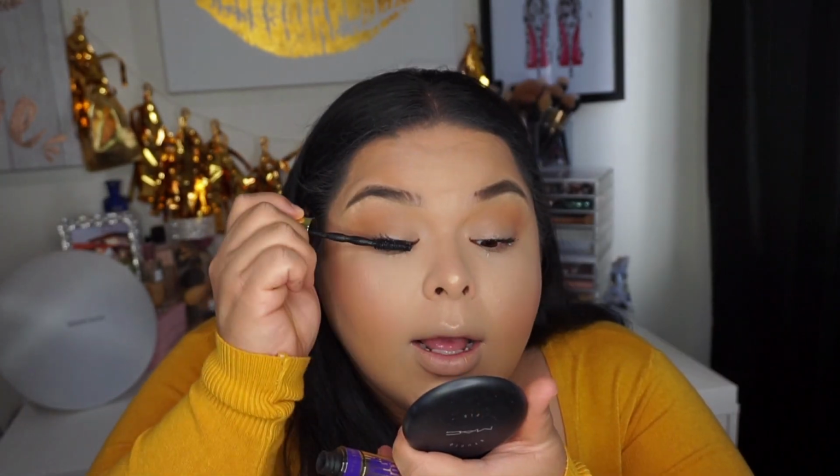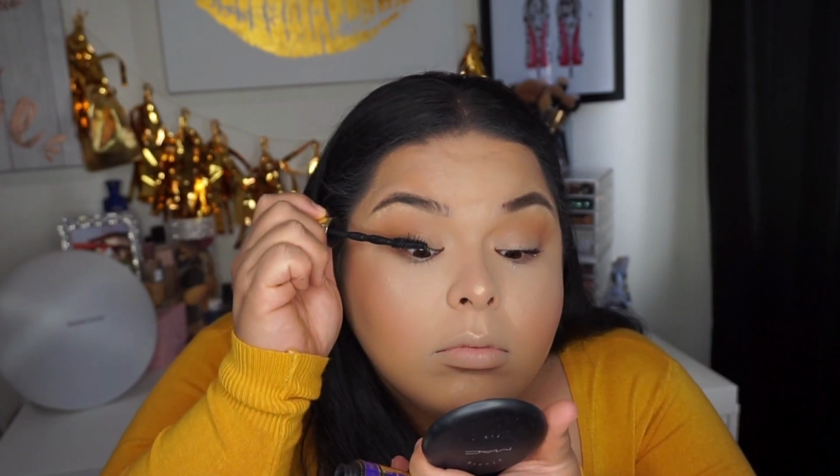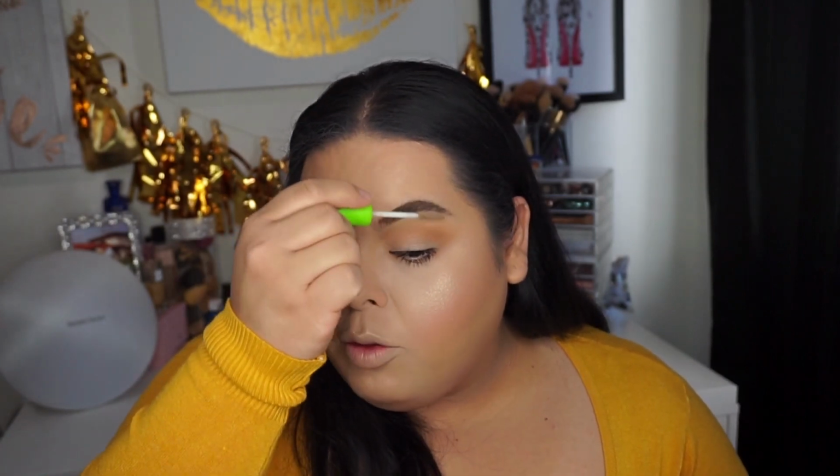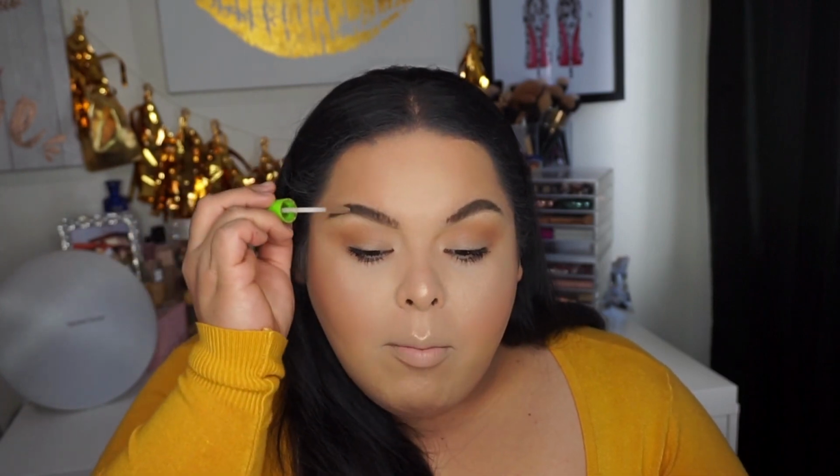I don't have very long lashes, but I like my lashes. Maybelline Great Lash Clear Transparent. It's supposed to be for your lashes, but I actually use it to set the brows and, well, the brow hairs, and it does help. It makes it look more cute, not too perfect, a little bit more messy. I've been loving that look for my brows lately, but not too overboard, because I've seen some people that do super overboard.